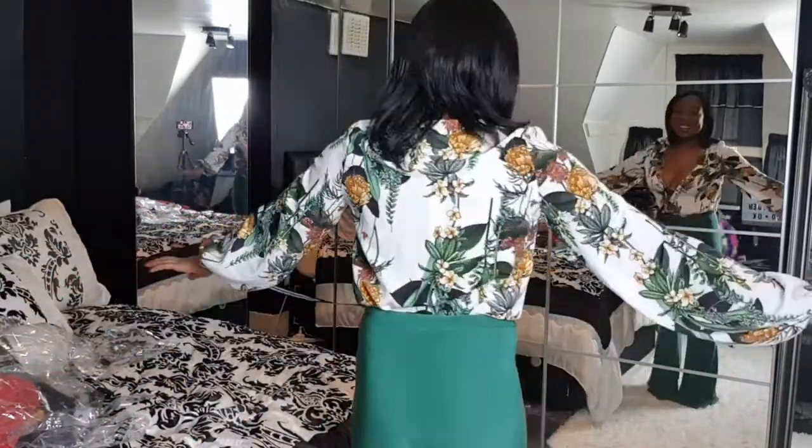The V came way down here. I wouldn't even have shown you guys like that. But the V was way low, so I had to pin the top. But with a pin, it's perfect. I love the puff sleeve detail on the shirt. It's amazing. I love it. Oh my God, this is a good look.